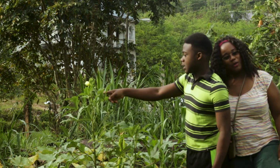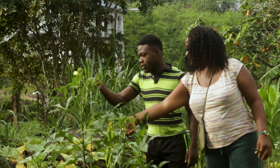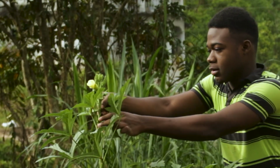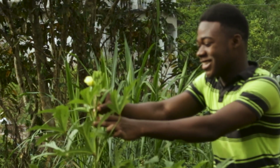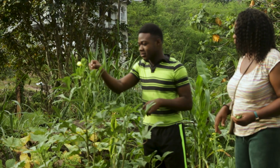Which one? You want the other side? We're going to pick all of them, man. We're going to pick them for eating. Like this. Come on, man, knock like a man. I don't want to break the whole tree. Alright, come, pull the other one now and pick it like a man.